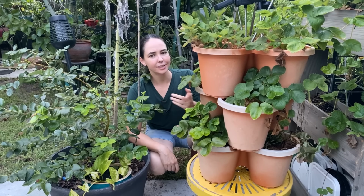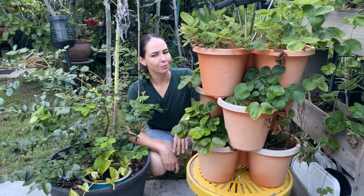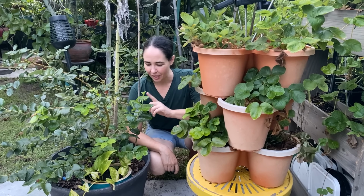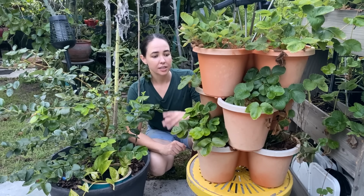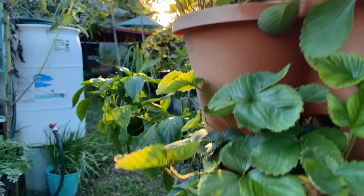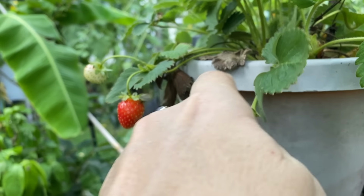So you probably saw these two in the background and you were wondering, when is she going to talk about the elephant in the room? Well, I saved the best for last. And right here we have a blueberry and a strawberry. I actually prefer growing blueberries and strawberries in pots. The reason that strawberries do well in pots is because they don't need a lot of room. So you can get these strawberry towers and just stack your berries one on top of the other.